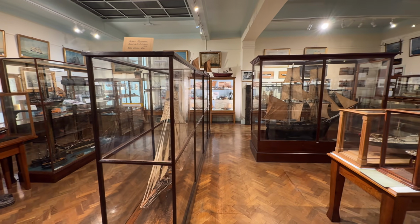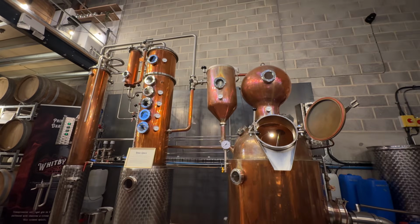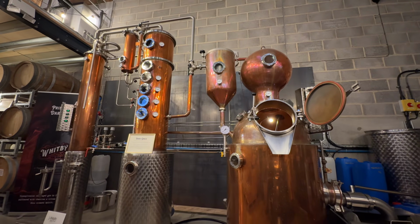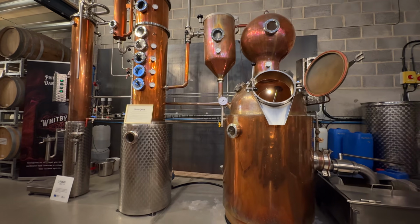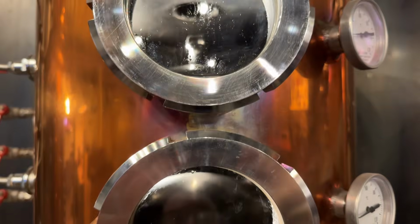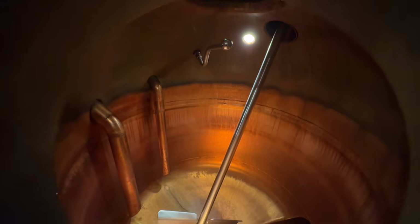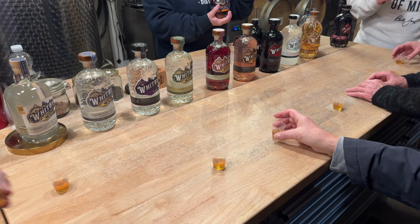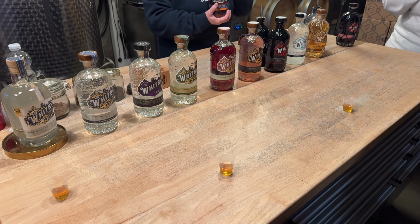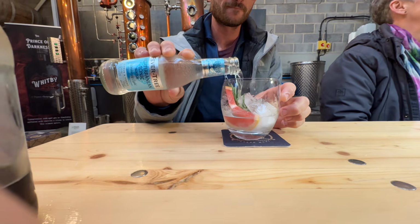Our next stop took us to the Whitby Distillery, which was a big ticket item for my bucket list in coming to Whitby. We are gin connoisseurs at this point, thanks to a family member on Tabitha's side. We were able to taste a lot of the gin and some of the rum, and got seated with some locals that just made the experience all the more special.